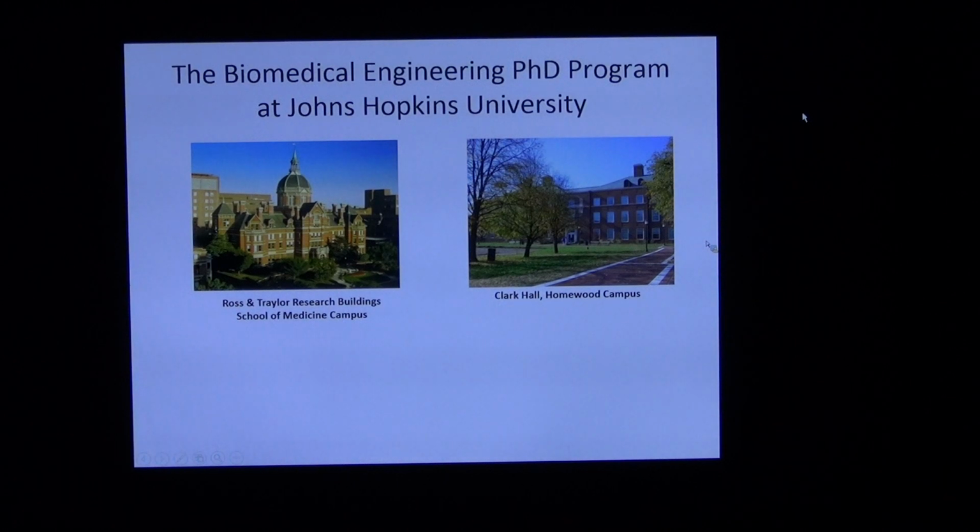Alright, so here's a couple pictures of Johns Hopkins campus. We have two campuses. One is located at the School of Medicine, and another one is a little bit more uptown in Homewood campus. So the School of Medicine is right next to the hospital, and we have two research buildings right next to it. It's Ross and Traylor. Actually, we have maybe a couple more, but the picture is showing Ross and Traylor. And then we also have Clark Hall on the Homewood campus, which would be more of the undergrad campus.